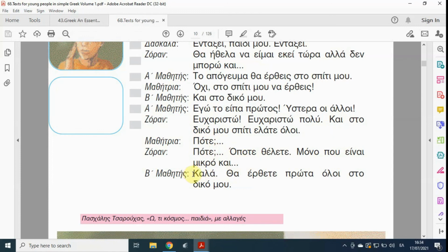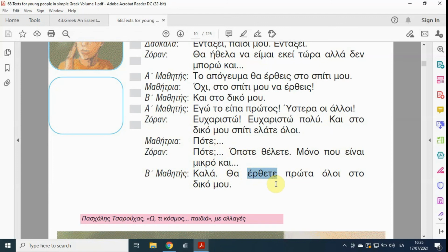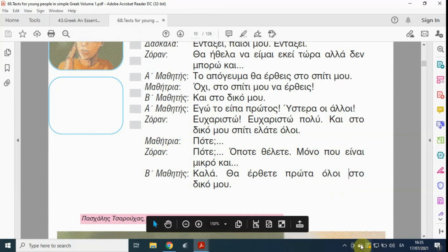Okay. So then what does student Beta say? He says, καλά. Θα έρθετε. Again, that same verb, έρχομαι. Right, so you will all come. Πρώτα, first of all. Όλοι, all. Στο δικό μου. So you all come to mine first. Okay. Well, that was torturous, but we got there in the end, didn't we? Yeah. Okay. That's enough of that for the moment.